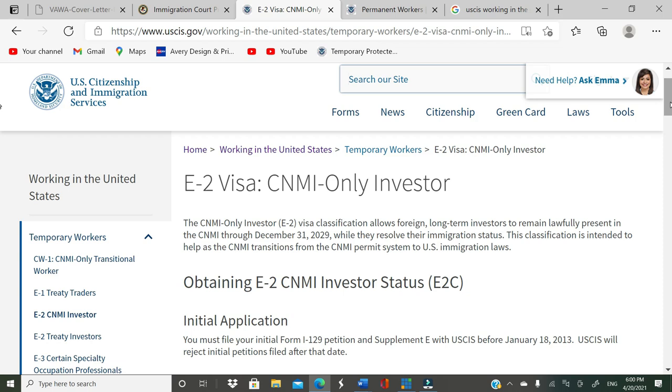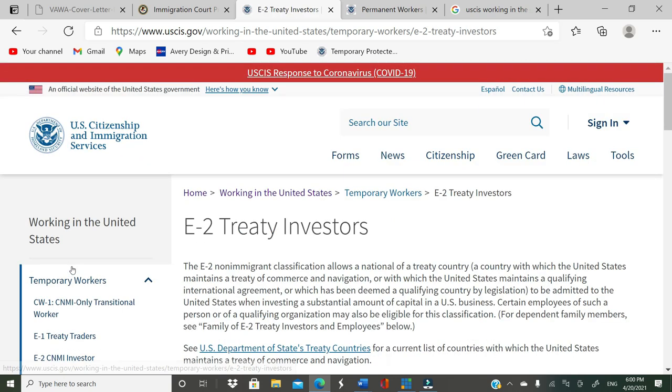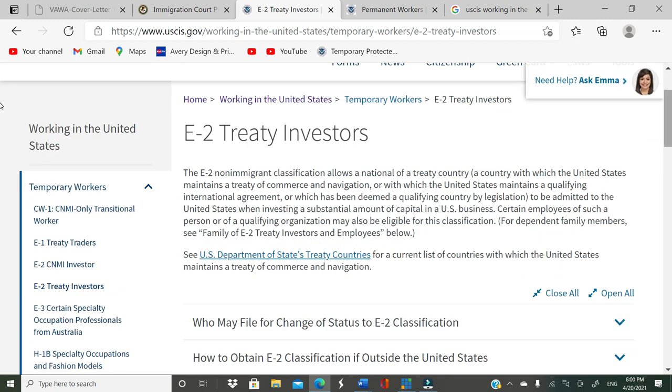Okay, let's get right into it. So let's start with the common one, the E2 visa, the E2 Treaty Investor Visa. This one, I've explained it before, so I'm just gonna go very fast with this one. First, you have to find out whether your country qualifies. Your country has to be part of the treaties that they made with the United States so that you can be part of the program when you apply for the E2 visa.